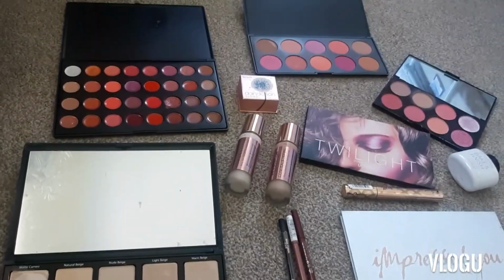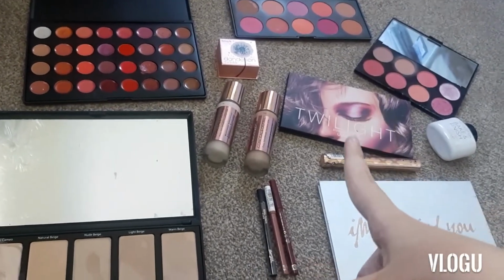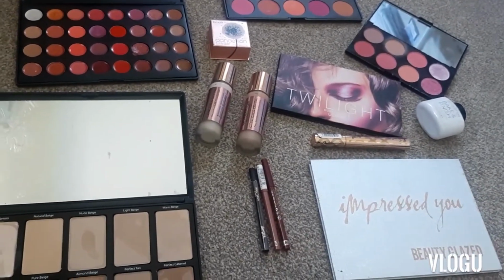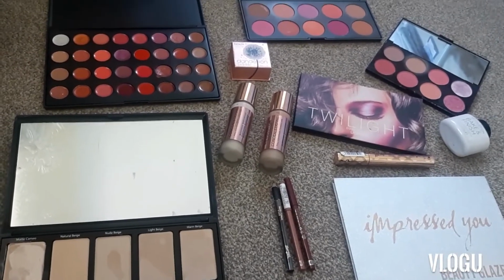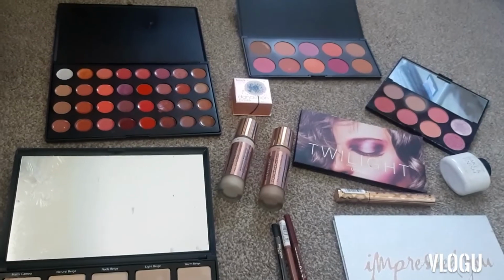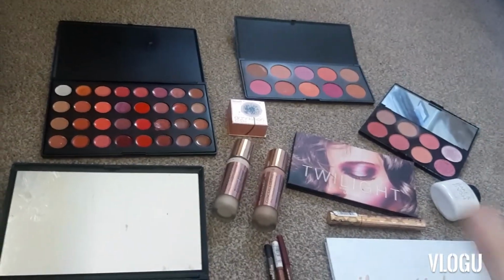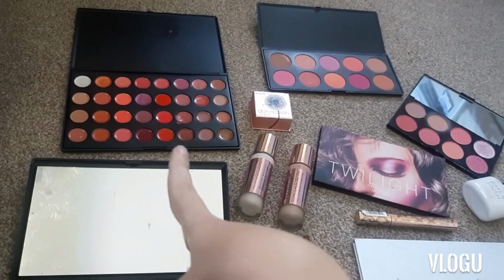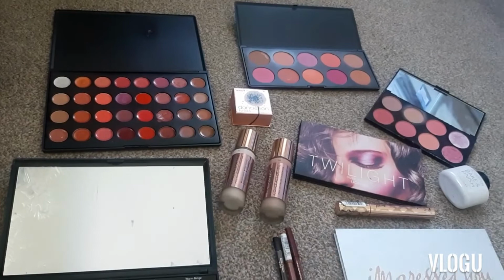So a lot of basic things here that I wanted to show you from different brands. You see I've got the Twilight palette there, and I've got the Impressed You from Beauty Glazed. And then I've got some Makeup Revolution brands in terms of blushes and BH Cosmetics bronzer and blushes too. This is a BH Cosmetics lipstick slash lip gloss, so they're two in one.